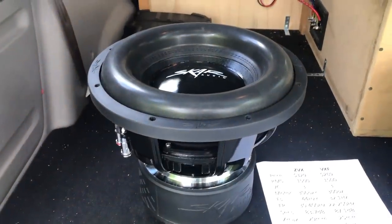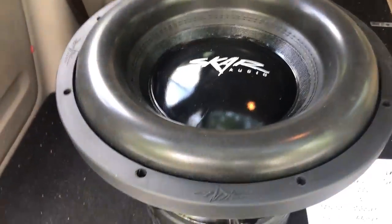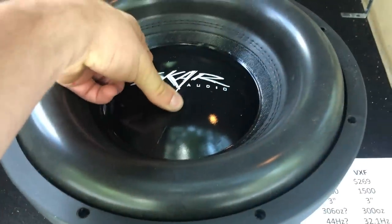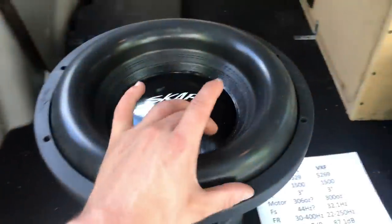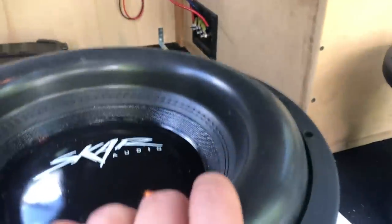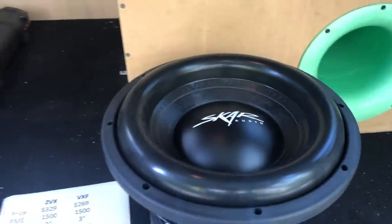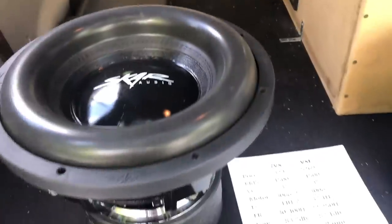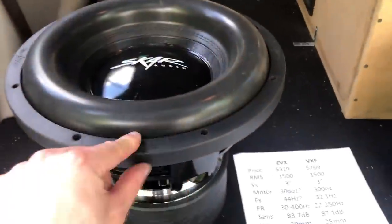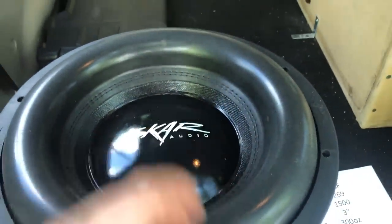So we'll start with this guy. At the top, one of the things I don't really like about this sub is that it has a super flimsy dust cap, whereas this one over here is pretty stiff. This guy has a fatter Mega Roll surround on it. This thing is really beefy. This one's thinner, but it's still pretty beefy. They both have very stiff cones. Both have similar gaskets around here. Both, of course, double stitched.